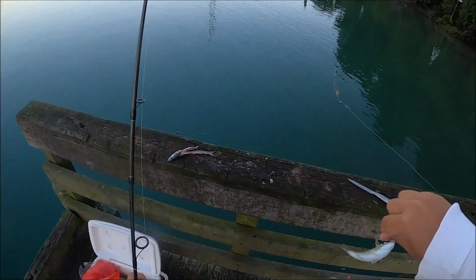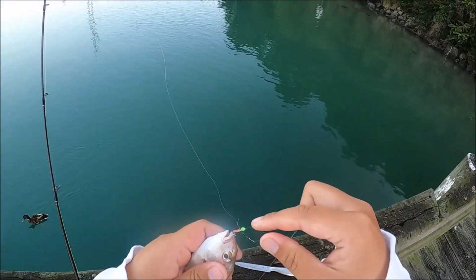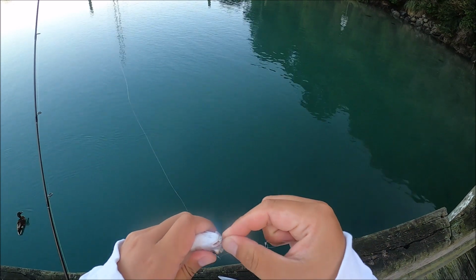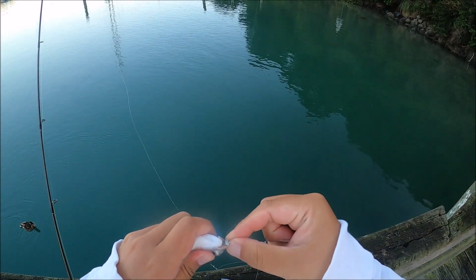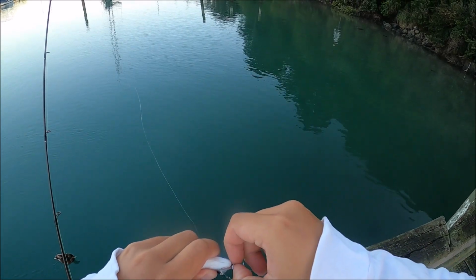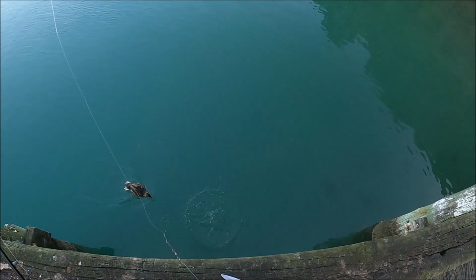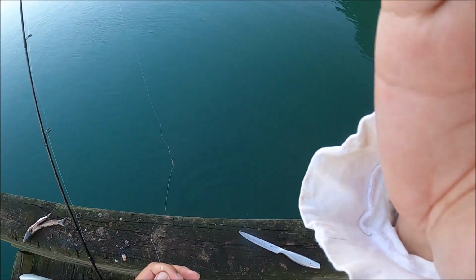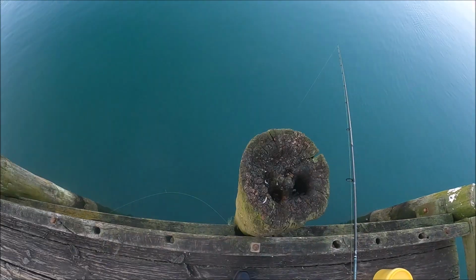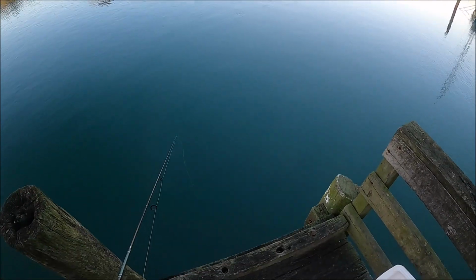Another tiny snapper. This time he's hooked on the lip. Gee, look at that braid. I wonder how this guy lost his gear.